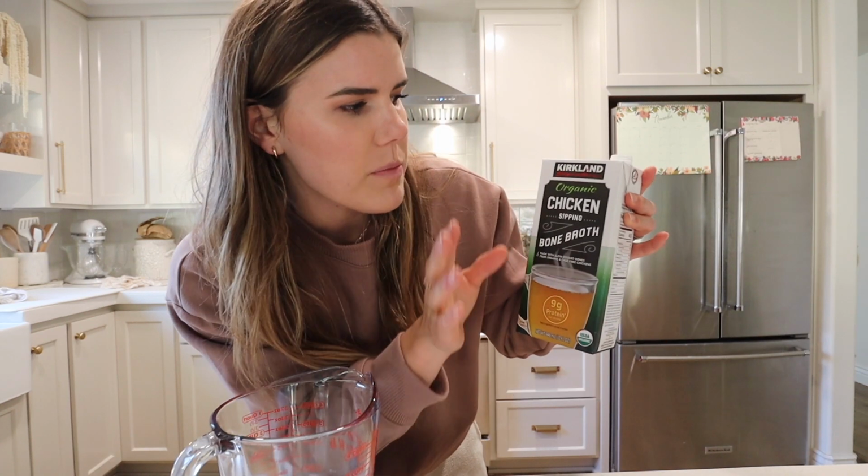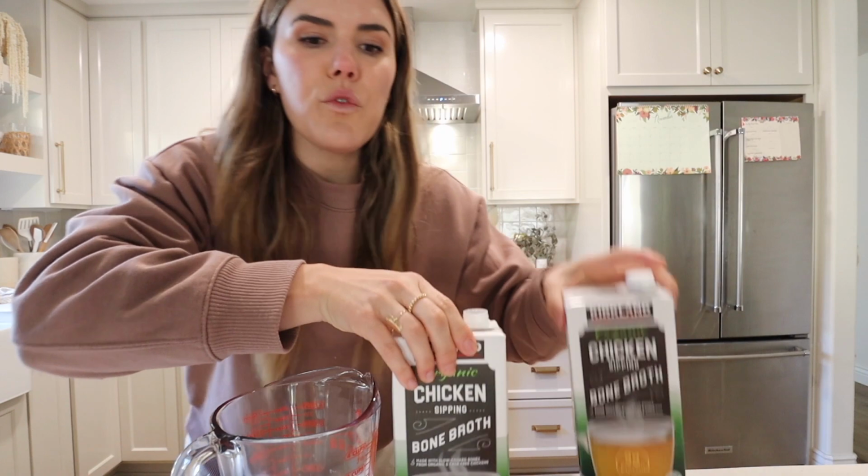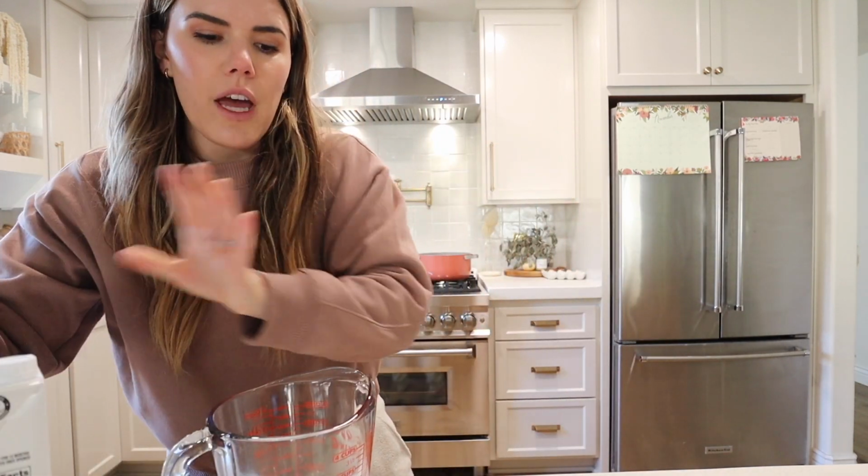Like, I actually don't need to measure this because this is already gonna have 4 cups in it. So I'm gonna use 2 of these, and I really like them. I haven't made bone broth in a while. I really want to. I'm just really trying to finish the wellness method, but anyway. So organic chicken broth from Costco. Let me grab the other one. There's 4 cups in here each, and then I'm gonna measure 2 cups of water, so you want to have 10 cups of liquid total. So let me go measure that.